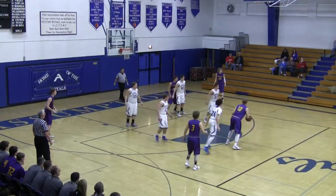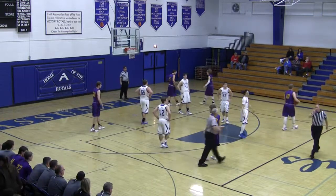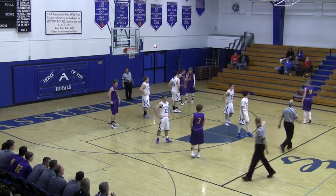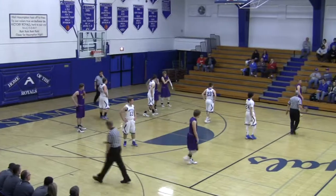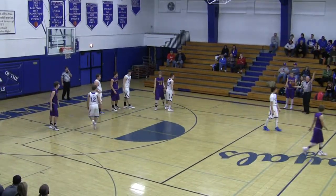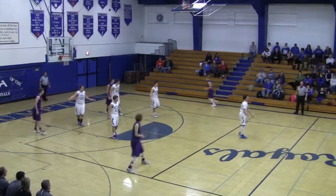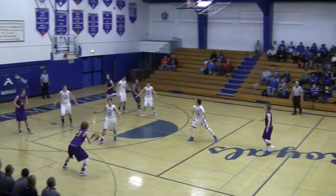And thus far, the shooting has been as cold as the weather outside, and too much body that time by Trevor Newton. First foul on Trevor, first of the half. We have played 49 seconds thus far, half number 2. Still 15-9 Royals.